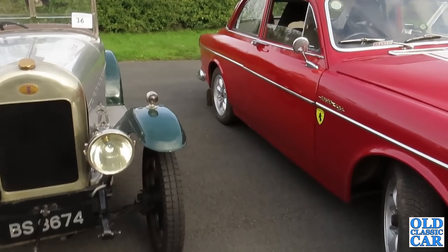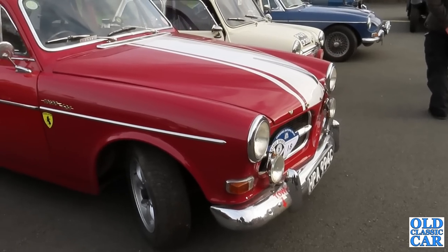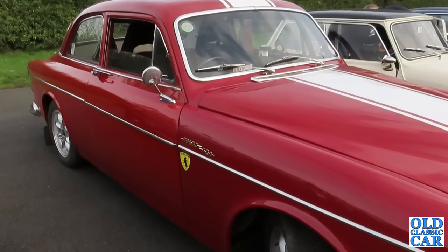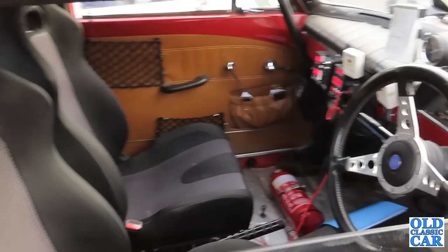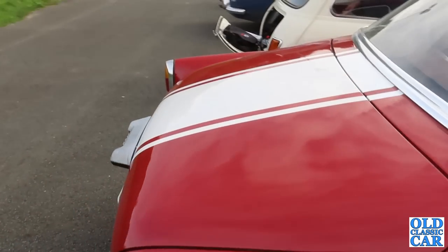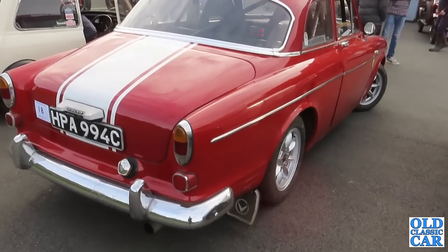One of the several post-war classic cars taking part today is this 121 Amazon. It's on twin carburettors, a bit like a 122S. This is used for various road rallies. The owner's had it 4 years or so. These are really popular in historic rallying, very solid old birds. This is a 1965 car.